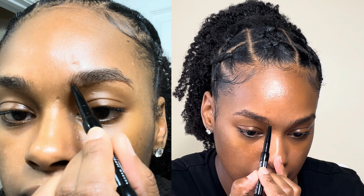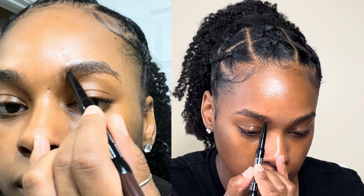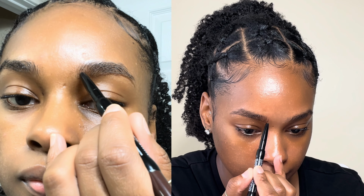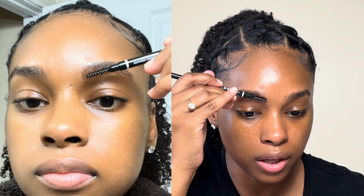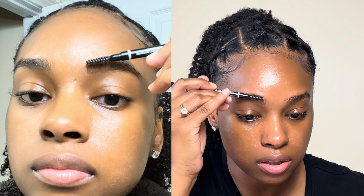And then when you're adding your hairs at the front, you want to do hair-like strokes. So just shoot it up like that. And as you do that, you want to continuously pivot back and forth with the spoolie as well as the eyebrow pencil to add the product so that you can see what you're working with. Disperse the product on your brows and see what needs to be done.